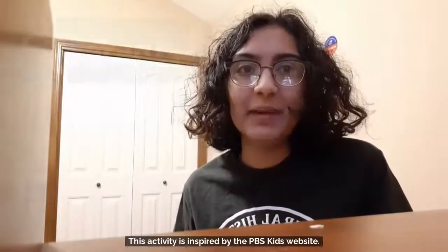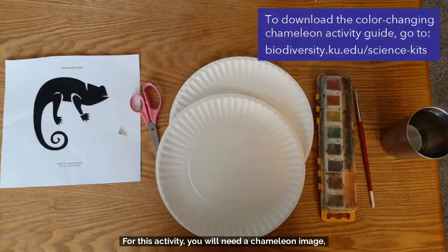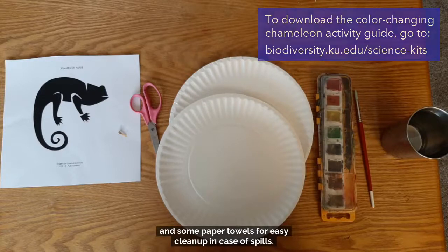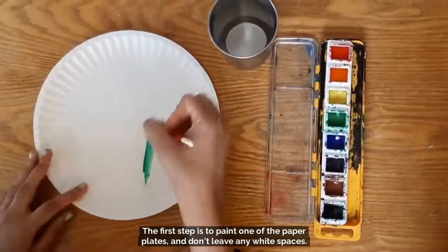This activity is inspired by the PBS Kids website. For this activity, you will need a chameleon image, a brass fastener, a pair of scissors, two paper plates, a set of paints, some paint brushes, and a cup of warm water, and some paper towels for easy cleanup in case of spills. The first step is to paint one of the paper plates, and don't leave any white spaces.